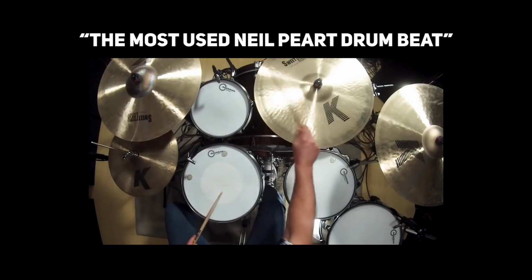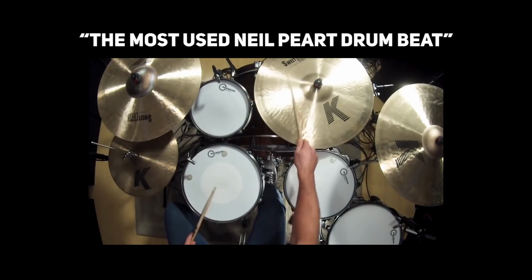A lot of times it's not the complexity of the groove, it's just that they use that one a lot. It's kind of like the Neil Peart ride cymbal bell groove. He uses that one a ton, and this is one that Chad comes back to within their music. So let's put it to a click, play it slow, and then get it up to album tempo, about 120 BPM.